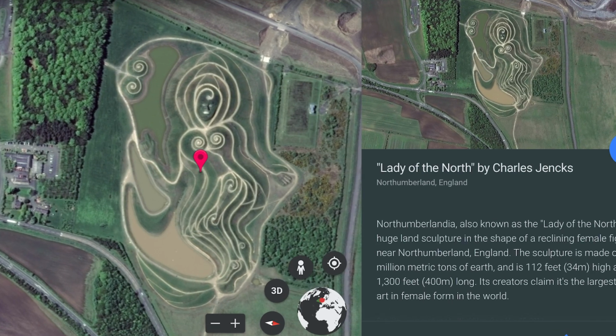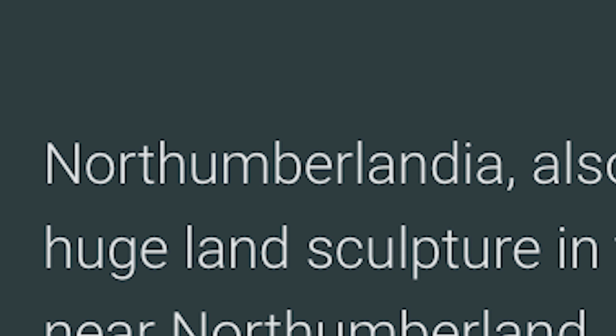Lady of the North. If it was Lady of the South, it would be on a different website. And yeah, you know. The official Google Earth website, it is almost like a gallery of art from above.